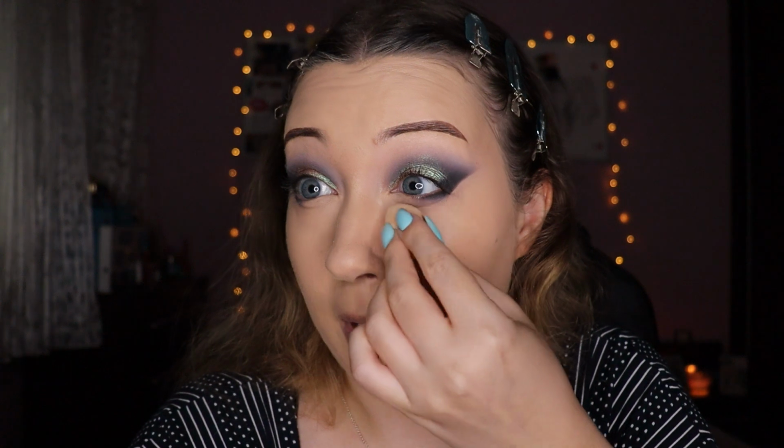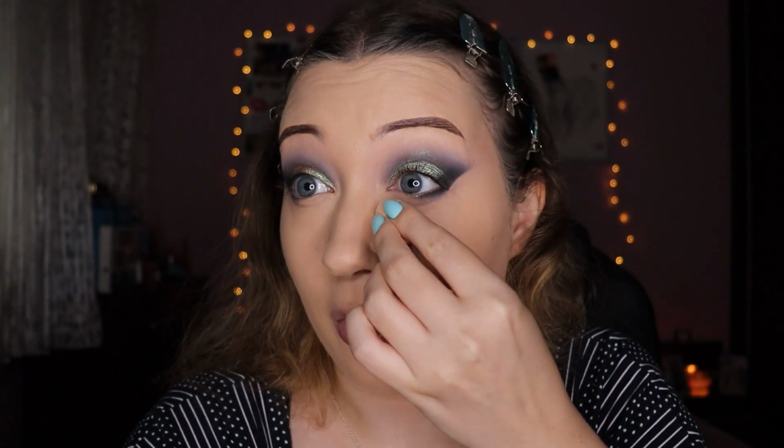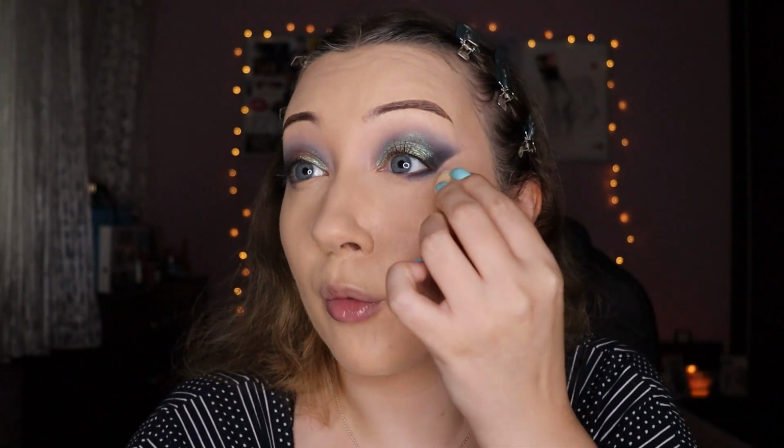Okay, so now I'm using a different setting powder than normal. This one is in sort of a peachy tone, and I normally use banana. And honestly, at this point, I'm just hoping and praying that this doesn't oxidize as well. I think that gave me a little bit of coverage as well. Maybe I'm just making that up. Maybe I am. Maybe it's a placebo. Let me sit on this and move on, and I'll inform you later.